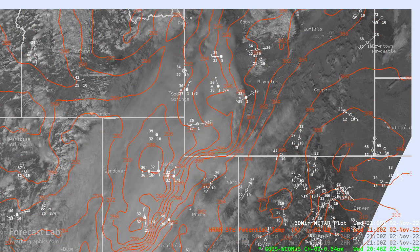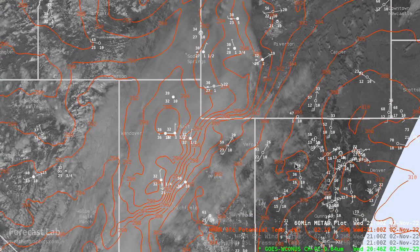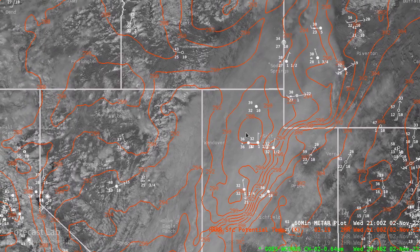We can also explore that with potential temperature, which is a field that I like quite a bit because it removes some of the effects of elevation. So that does paint out the thermal gradient. And that goes from about Riverton down through north central Utah and back along Interstate 15. So that gradient right there, that's going to be your frontal zone. And if we look at the patterns further out west, we get some idea of where the colder air is.